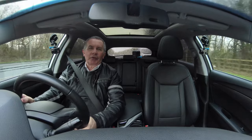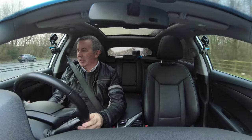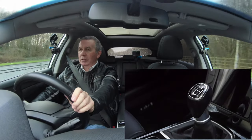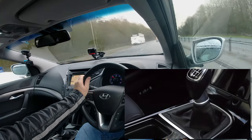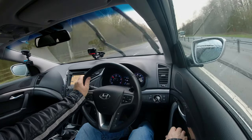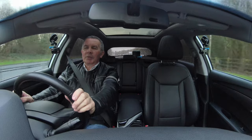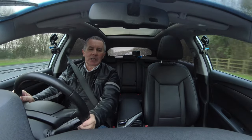We've got Bluetooth hands-free, Bluetooth audio streaming as well, six-speed gearbox, power folding door mirrors, rear wash wipe, front and rear parking sensors.